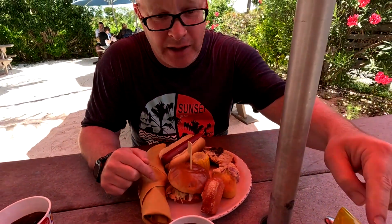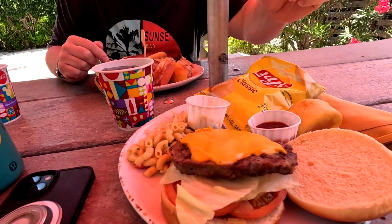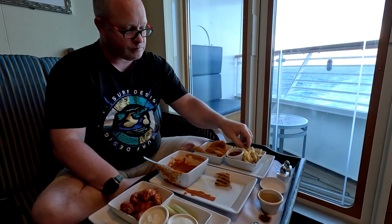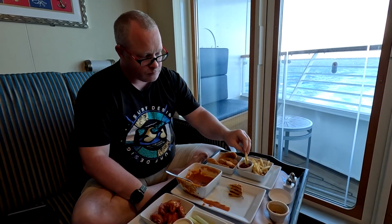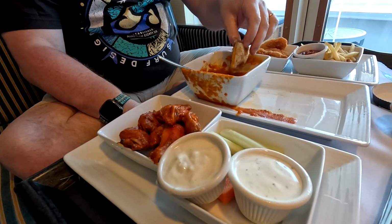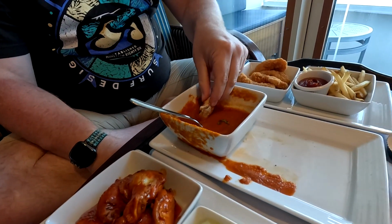Next one is concerning food also, which is going to be 24-hour room service was free. And that's really, I mean, in a time when so many other cruise lines are charging a service fee for delivering food for room service, Disney is providing the service for free. So it's actually pretty amazing that they've got the room service available 24 hours and it's free.